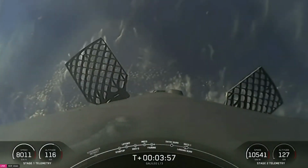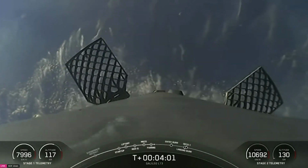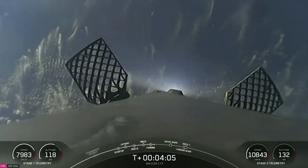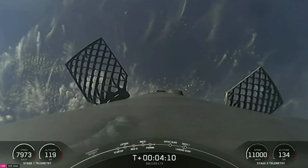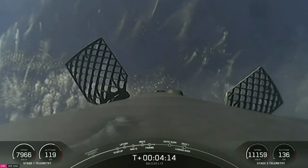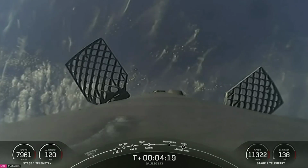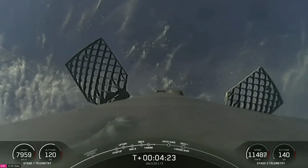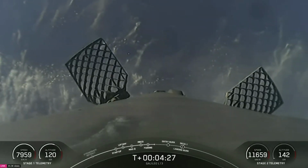Great view of our first stage as it starts making its way back to Earth here. Those grid fins that you can see on the side of the booster are about 4 by 5 feet. Just for reference, that's about the size of an average coffee table. Now, as you can see on the right-hand side of your screen, Falcon 9's second stage is making its way to orbit, roughly at an altitude of 140 kilometers, traveling more than 11,000 kilometers per hour.